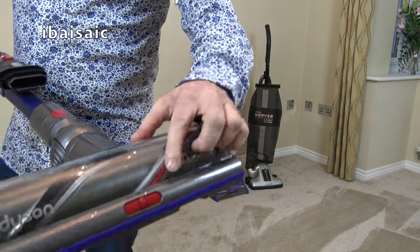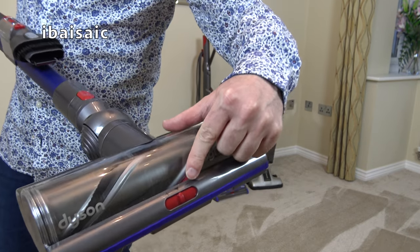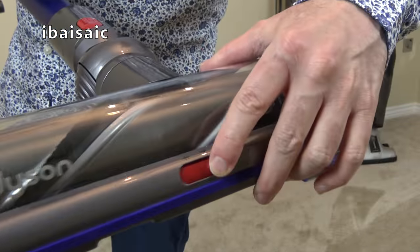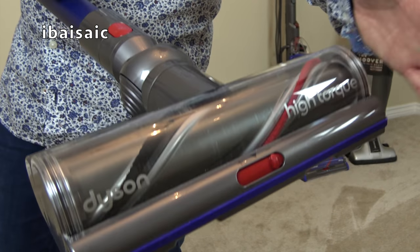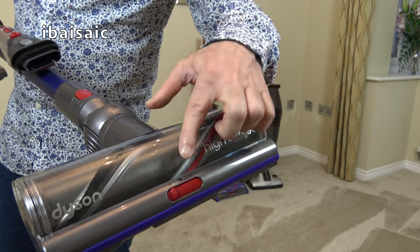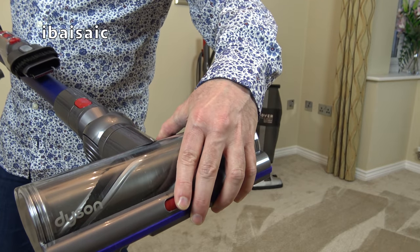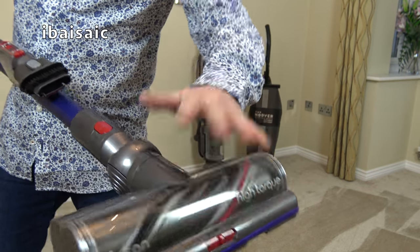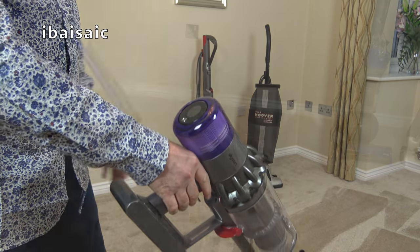Also, on the high torque head, I've got the suction control on the middle setting where I'd normally have it. If I find it hard to push on the middle setting, I can of course reduce it to the minus setting. So it should be easier to push, but we might not get such a deep clean. Certainly for a deeper clean, we'd need to put it on plus, but then again, it might be very hard to push. So I'm just going to try it first on the default setting that I would use, the middle setting on the torque head and the automatic setting on the cleaner itself.